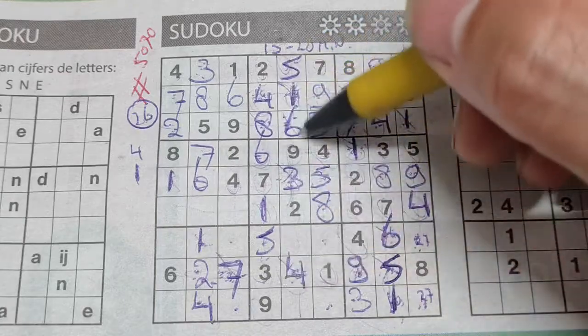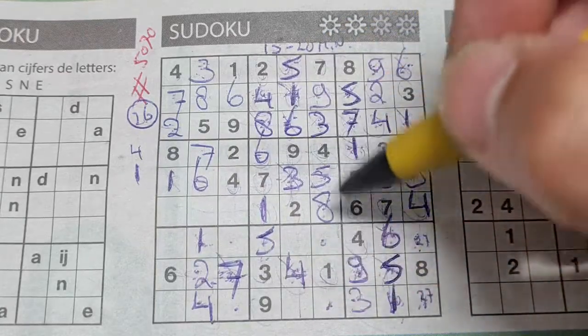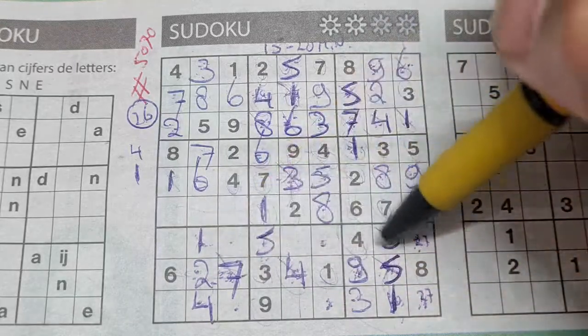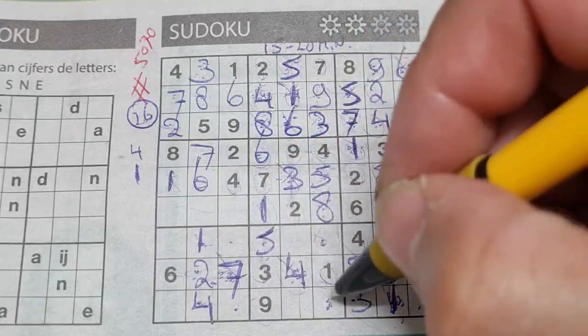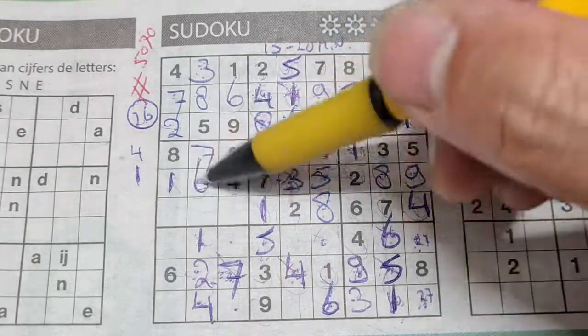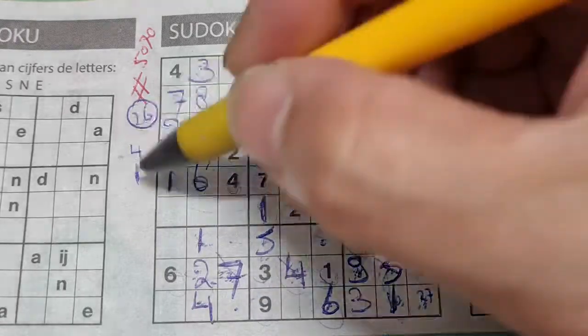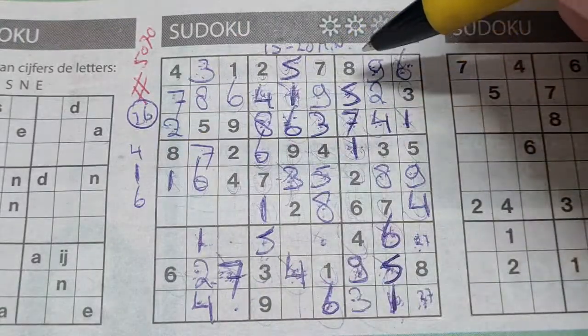6 in this column. 6 in the middle column. So the column next, the only 2 places left for the 6 should be here or there. We see here 6 in this row. So no 6 there. 6 should be here. And all the 6s are used, I can see. Digit number 3, number 6.